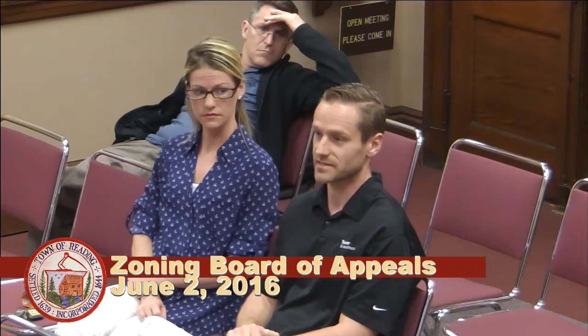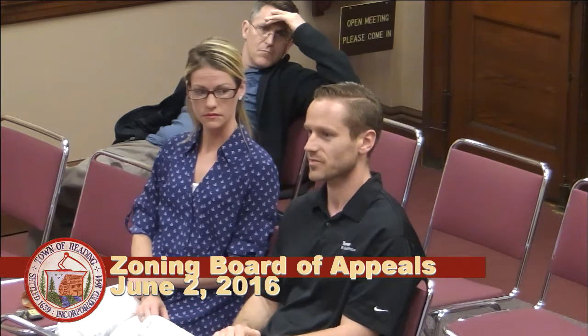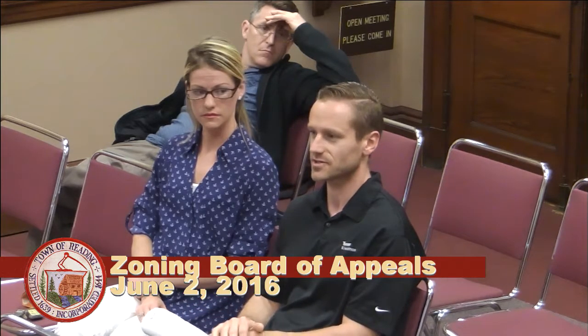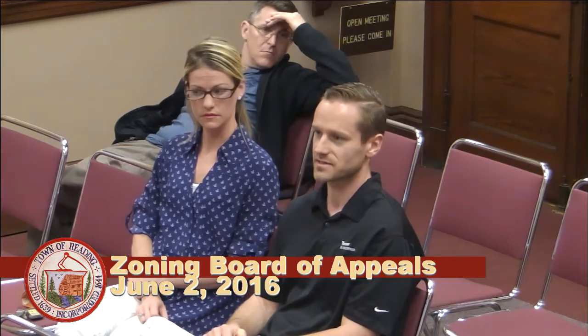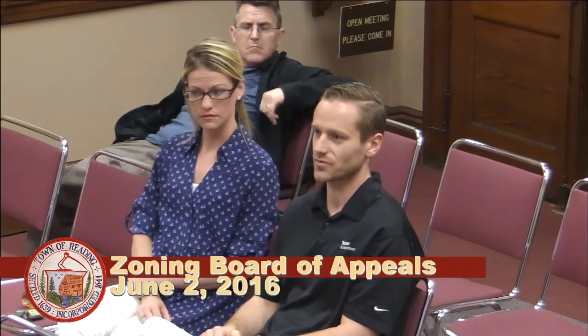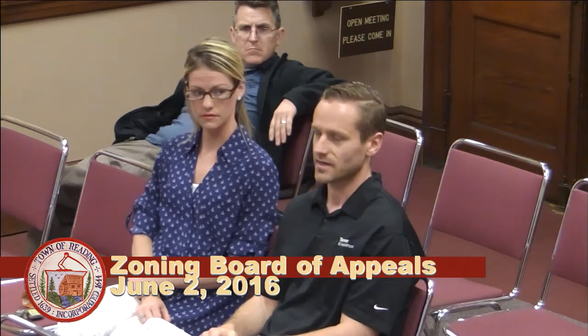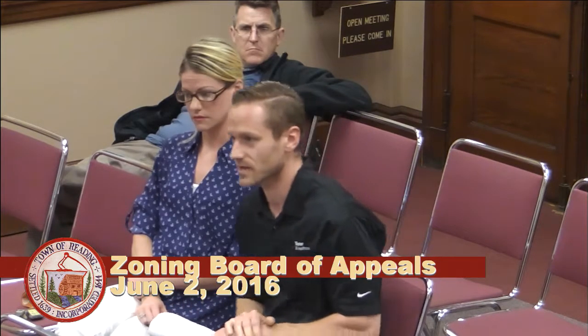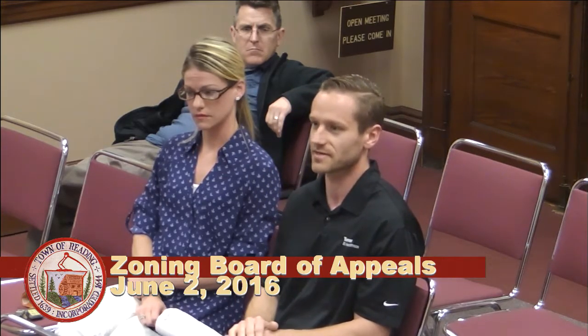I feel like we've made significant improvements to the lot since purchasing it by removing a detached garage, which did not meet the rear setback requirements. We're maintaining the look of the house within the neighborhood, improving the look of the neighborhood, curb appeal. I feel like a 40% reduction in the square footage of the deck is a significant amount.